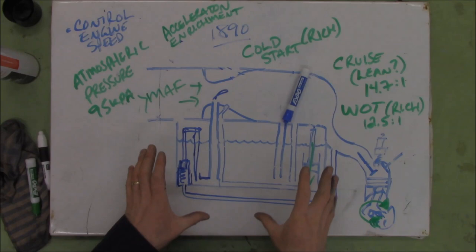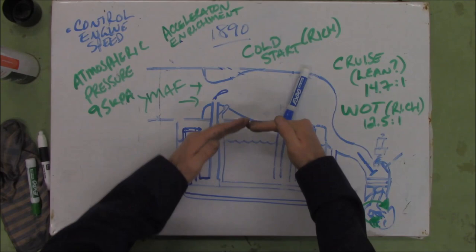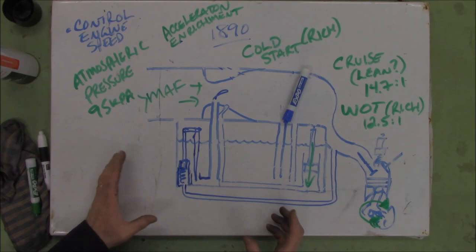So can you think of something in your house that controls a level depending on what's going on in there? And if the level goes down, it can replenish it for you. Can you think of something in your house that controls that?